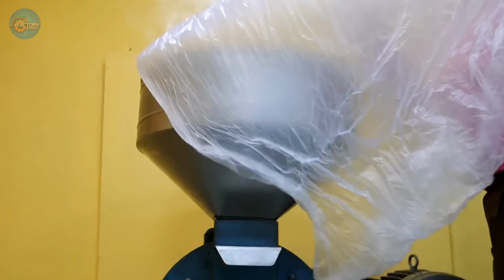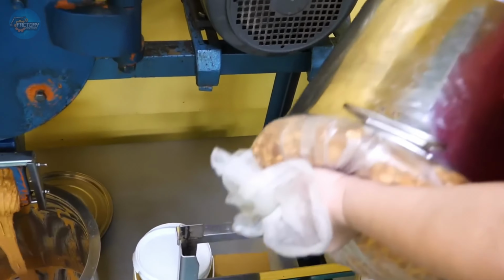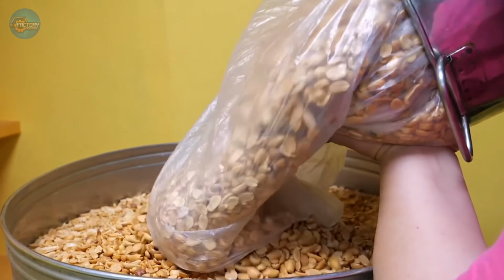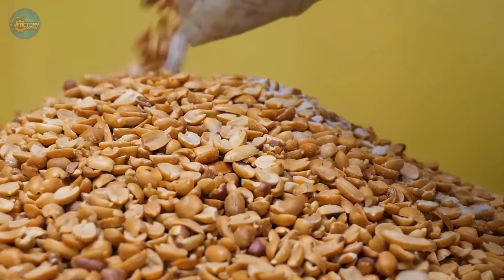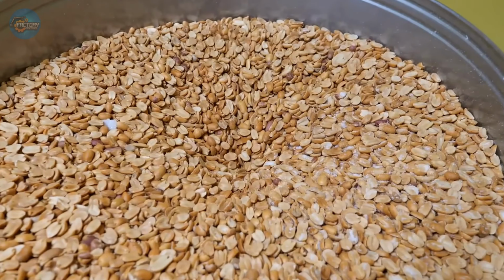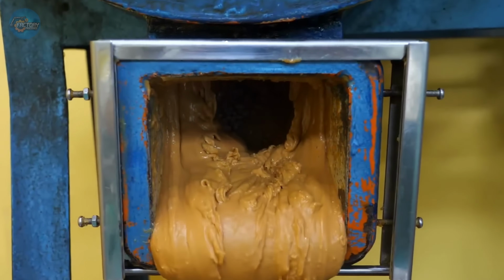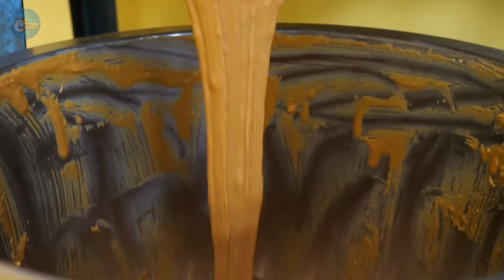And here's one more fascinating detail. The final mixing stage isn't just about blending ingredients, it's also about aeration. During this step, the peanut butter is churned to incorporate just enough air to make it light and easy to spread. Think of it like whipping cream, but for peanuts. It's the little things like this that take peanut butter from good to extraordinary.